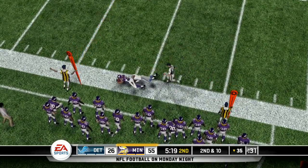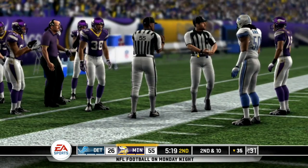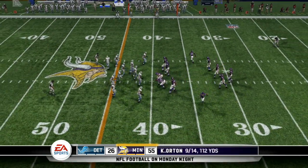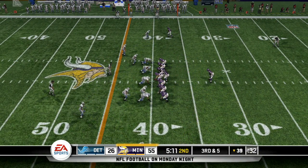Throws it short. What a catch! Makes the grab. No signal yet. We'll see what they rule. And they give it to him. I like it when the officials get together to make a call like that because really that one could have gone either way.